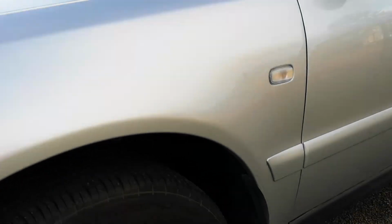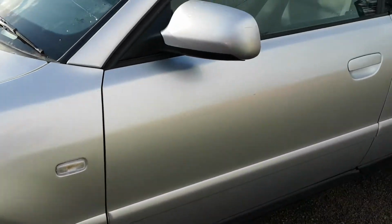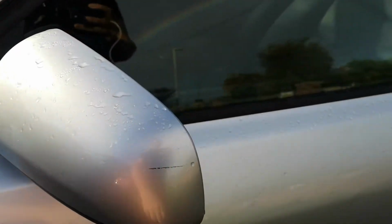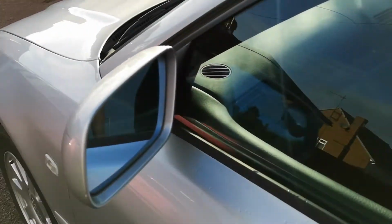Wheel arches are actually very good. We've got the mud flaps. We've got these side strips. The side rumble strips on these, they come away if you know your Audis. That should just ping back on there, and we can sort that out. There's a dent here in this door. Again, there's a scuff on this wing mirror. That will come straight out, not an issue.